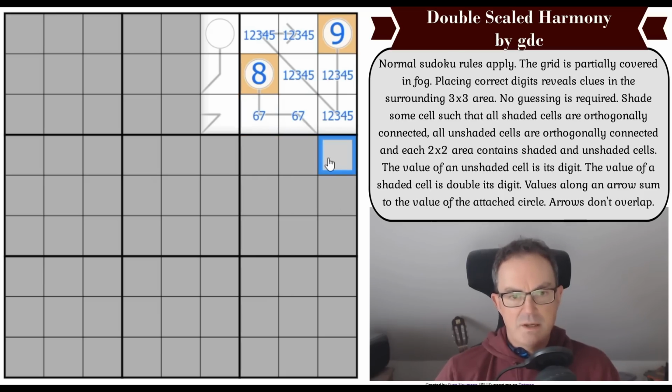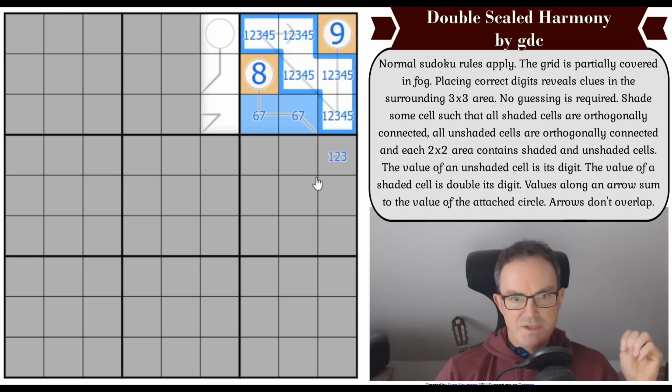So this square is 1, 2 or 3. We don't know that the arrow ends here, do we? There's nothing in the rules. No, I don't think I read anything to suggest that, because if the arrow does end there, that has to be a 3. These both have to be blue, don't they? There's no way you can double either of those. They both have to be blue. So that's our first blue in the grid. We know that within this sequence, we've got 2 orange for the 1 and the 2, and 3 blue.